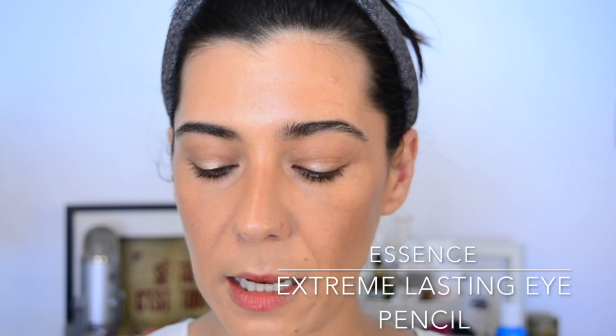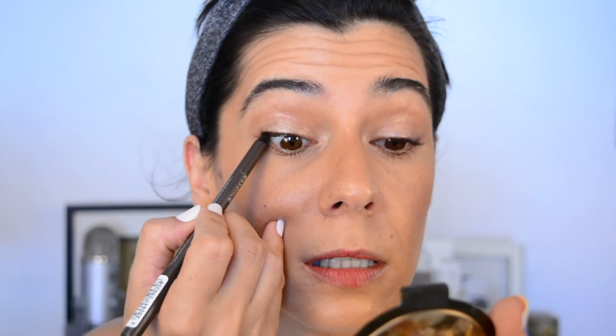Essence, this is the new Extreme Lasting Eye Pencil, Easy Glide and Waterproof in But First Espresso number 2. I just bought this because I wanted to compare it to the Seams Departed, the other gel waterproof eyeliner they had, and they don't seem to have it anymore, and this is really nice. Again, €3. And now mascara.